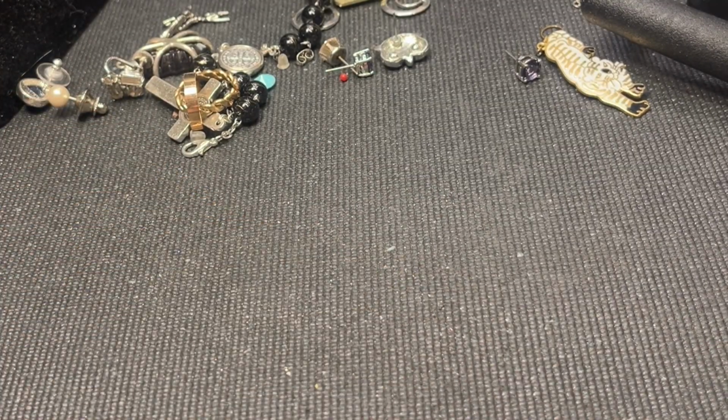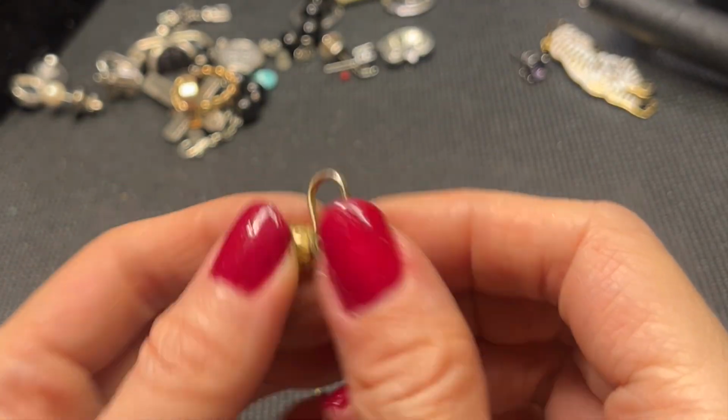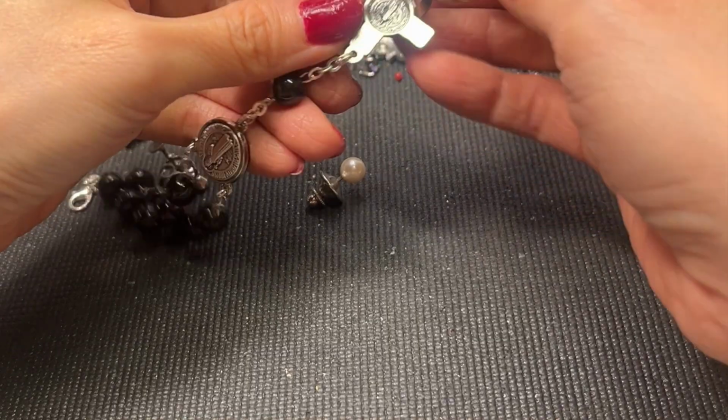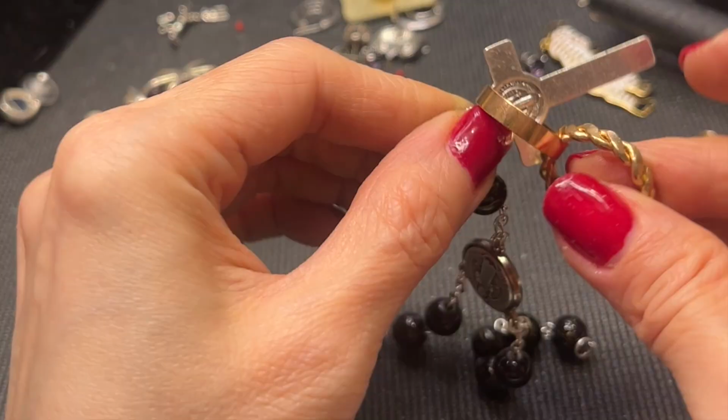Then we have one of these earrings, faux pearl. There is some coating coming off there. Let's see if we have a match to this one. I don't think there's a match to that. Let's see what is here. There's a rosary bracelet here.